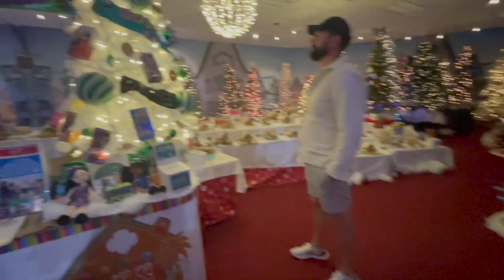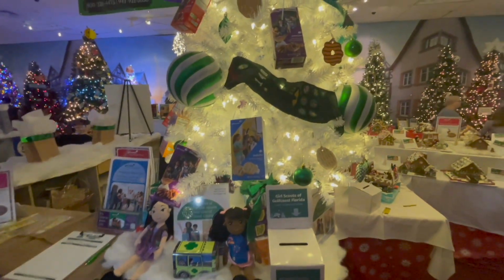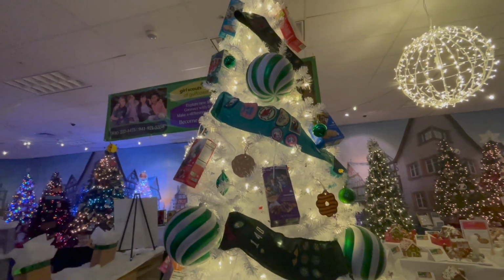What's this one? SCB. Obviously music of some sort. That one's really pretty with the navy blue velvet ribbon.